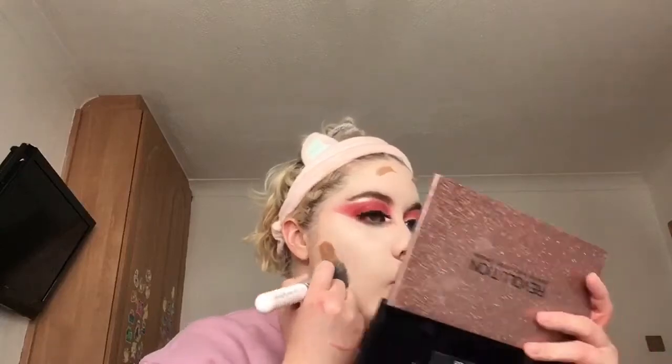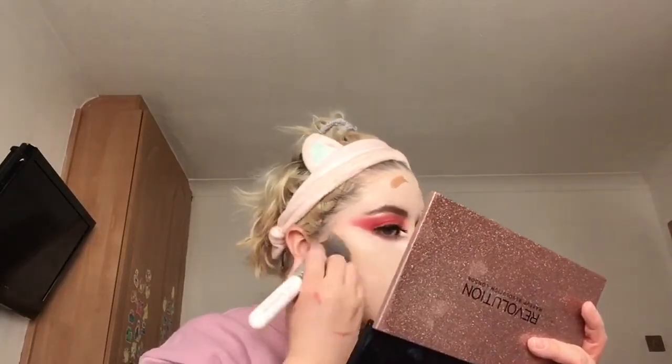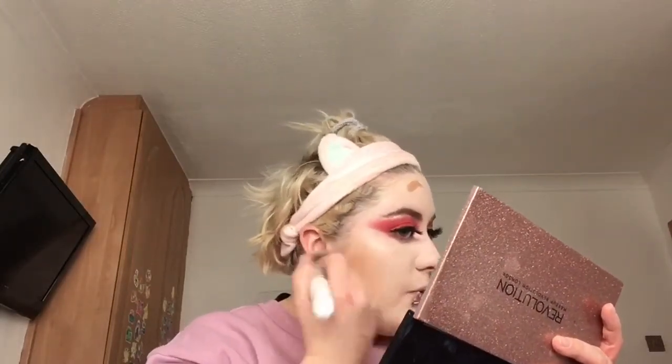Why did so much come out? I definitely put too much on. I know these are going to be pigmented, so okay. Let's try it with the same brush that I used for foundation. Okay, these are very warm.